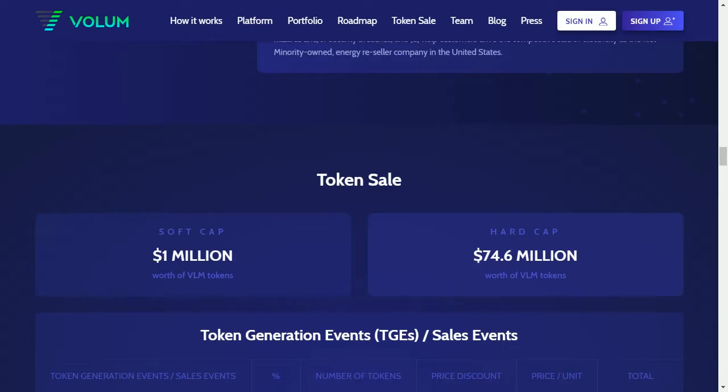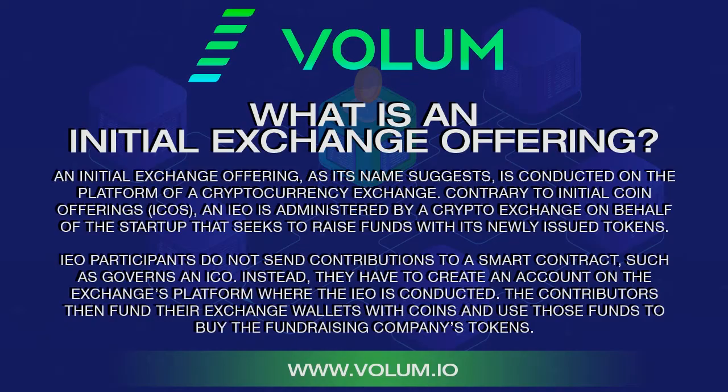They are doing an IEO. You guys may ask, what is an IEO? Well, an IEO stands for an initial exchange offering, as the name suggests, and it is conducted on the platform of a cryptocurrency exchange. Contrary to initial coin offerings, an IEO is administered by a crypto exchange on behalf of the startup that seeks to raise funds with its newly issued tokens.